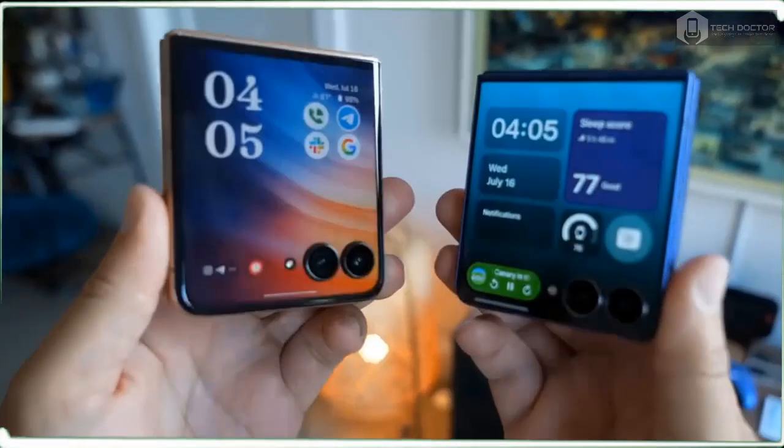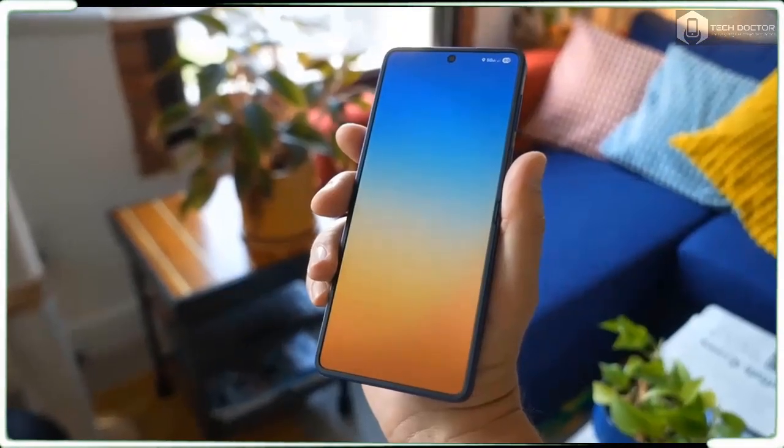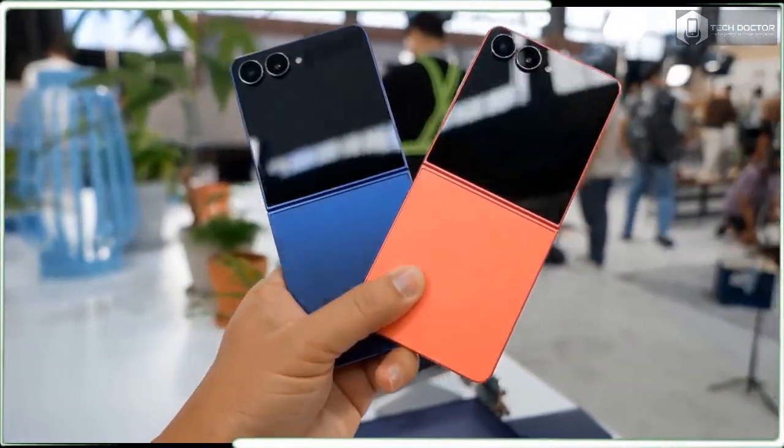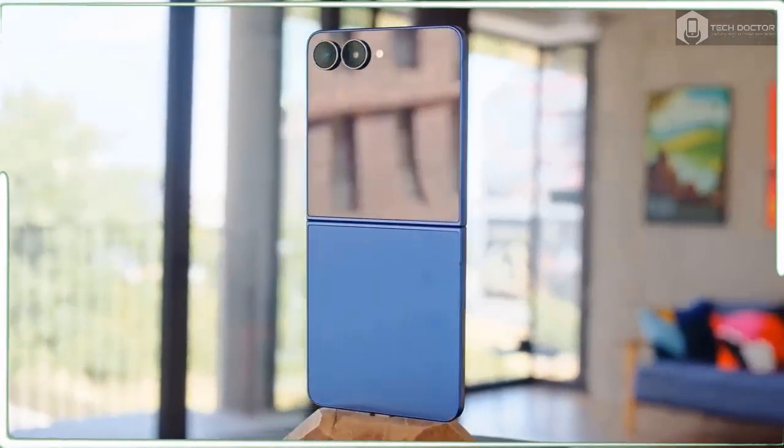At the moment, you can choose from 4 colors: Blue Shadow, Jet Black, Coral Red and Mint. That's fewer colors than Samsung offered with the Z Flip 6, but I hope that changes over time.